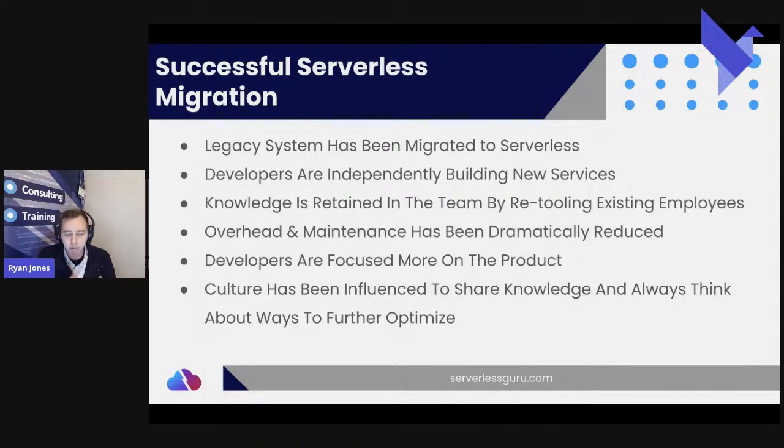So yeah, that's great. The culture has been influenced to share knowledge and always think about ways to further optimize. So when we talk about your culture change, the big thing here is that as you're moving through this process, it's not just about the serverless migration, it's about changing the entire culture. We want a culture where people that are working at the company are talking to each other. Sounds like a crazy concept, but that's what we're aiming for, right?